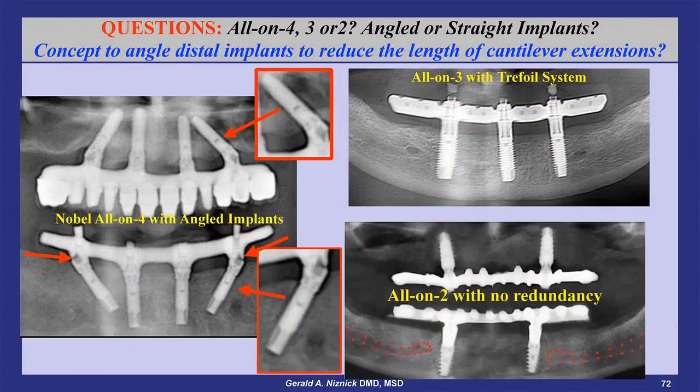So let's talk about the question of all on 4, 3, or 2 implants and whether to place the distal implants straight or at an angle to reduce the length of the cantilever extension. This is a Nobel all-on-4 case in the upper and lower edentulous arches with what looks like straight Nobel Speedy implants. Angling the distal implant requires the purchase of $250 angled abutments.